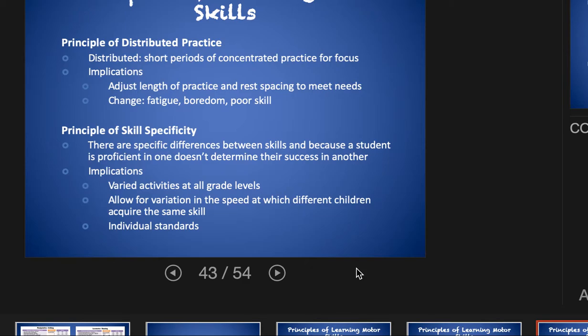Principle of skill specificity. So there's specific differences between each of the skills, and just because somebody's really good in one doesn't mean that they will be successful in the other. So again, this is where that just right challenge comes in. So varied activities at grade levels, thinking about, do they all have to do this quickly, or can you slow it down? And then individual standards. So if you talk about the teaching cues, maybe some students are going to be able to meet 2 out of the 5 teaching cues. Maybe some are going to get 5 out of the 5. So allow for those individual standards.